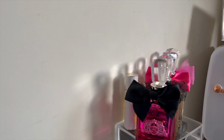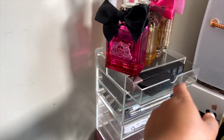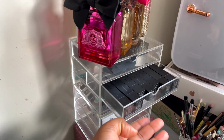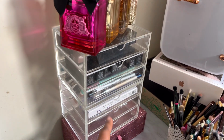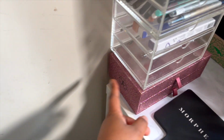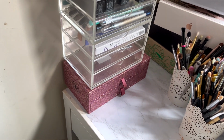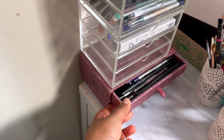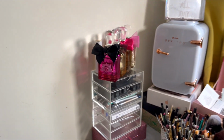my little travel spray, which is the Dior fragrance. And then at the top, I've got my Morphe lipsticks here and here. And then I've got my eye pencils here. Extra eye pencils, which are new. And then this storage drawer from Anastasia Beverly Hills. This is supposed to hold your eyeshadow palette, but I use it to hold my extra eye pencils. So that works quite well for me.